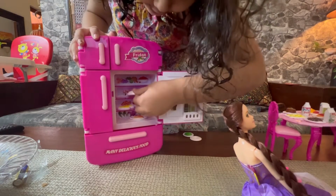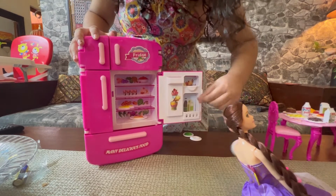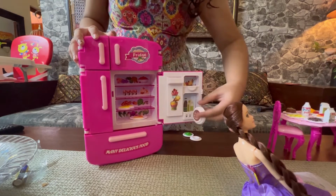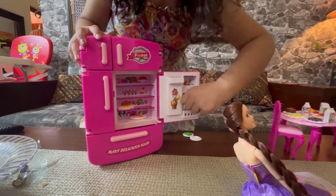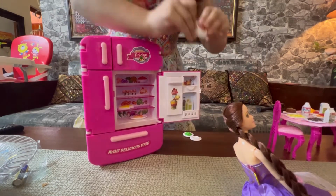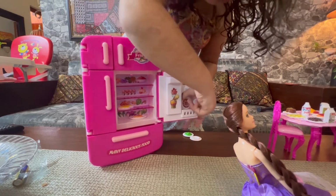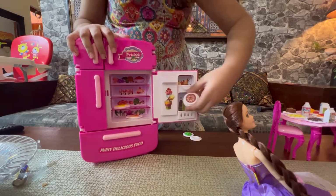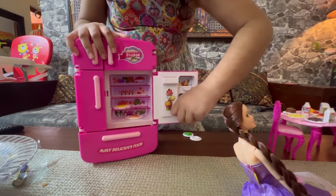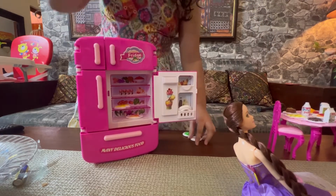The cake will go right up here. No, here. Okay. The cake will be like this. But yeah, the cake. Oh my God, the cake's so big. Can't even fit in the fridge. Not my fault. Hashtag not my fault. Okay, just leave that, okay?